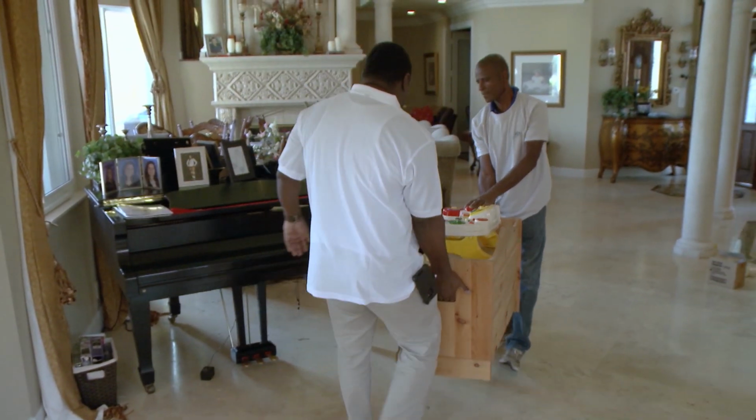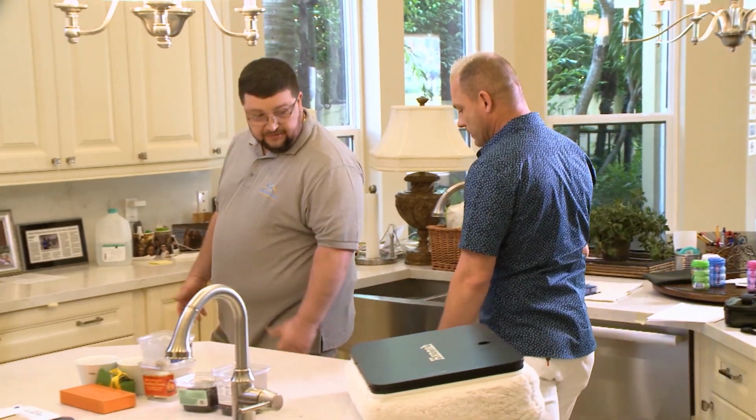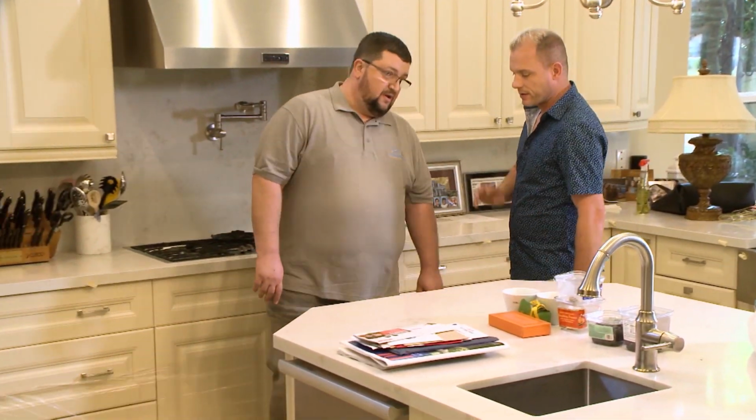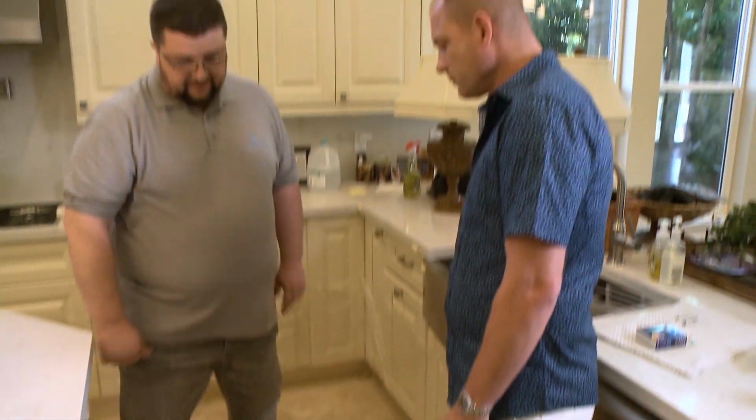The crew clears the furniture and covers the baseboards. Here you can see highest traffic area in this house, of course. And of course, kitchen, cooking, you got all the grease and dirt. And of course, by the sink. This is the holes we're trying to fill to make it as flat as possible.